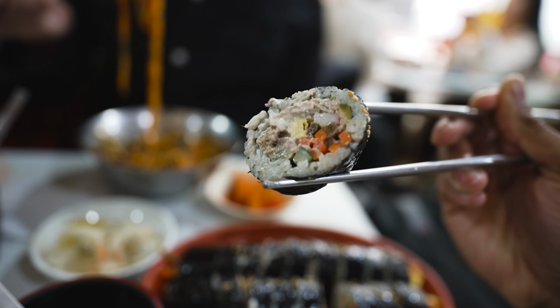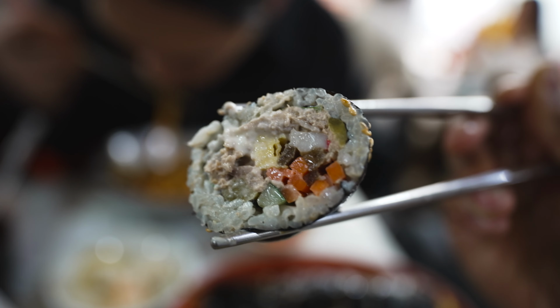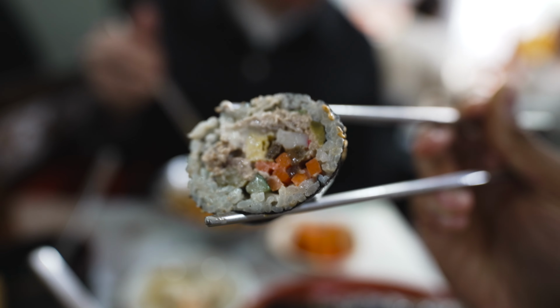Wow, look at this kimbap. It's like rice, tuna, egg, carrot, cucumber, imitation crab meat. Can't go wrong.